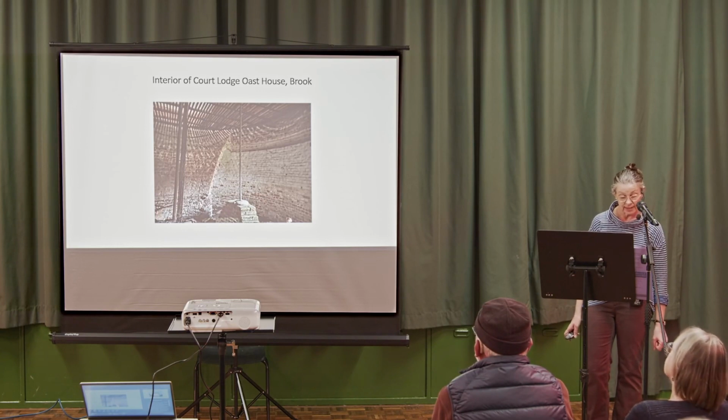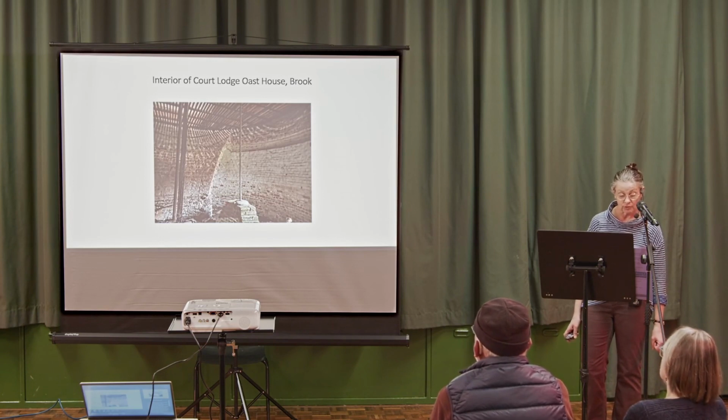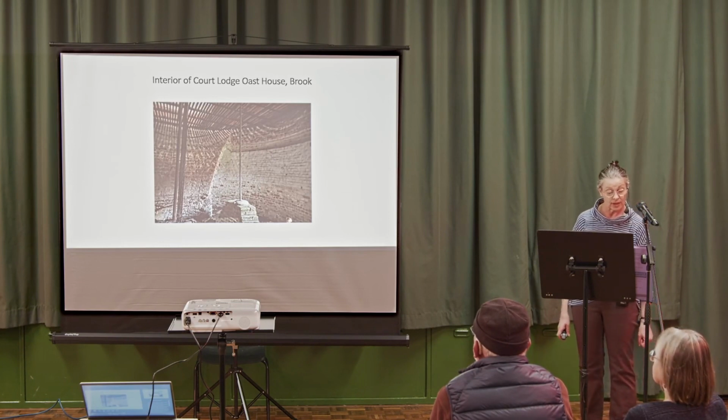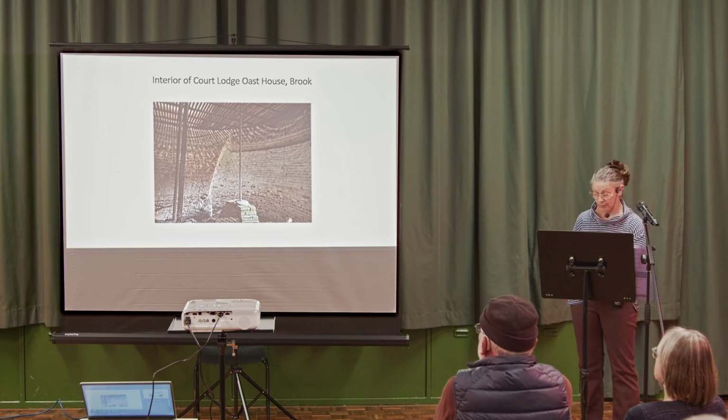New types of furnaces, which used circular hot water pipes to heat the kiln, may also have stimulated the building of round kilns, as the heating system fitted more neatly into a round space than a kiln with squared off walls. This oast house, Court Lodge Oast House in Brook, is particularly interesting, however, as it has an internal wall which is aimed at improving heat distribution. You can see the wall there on that slide. This is a brick inverted cone wall which actually allows four furnaces in a central ring, which allows the heat to spread more evenly.